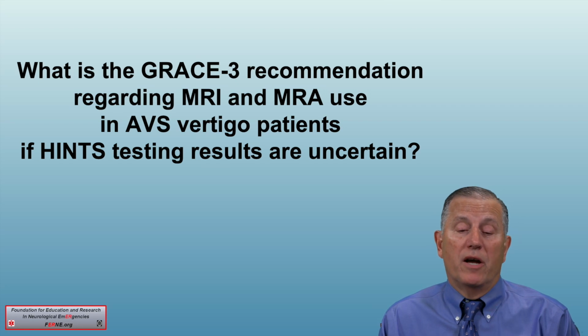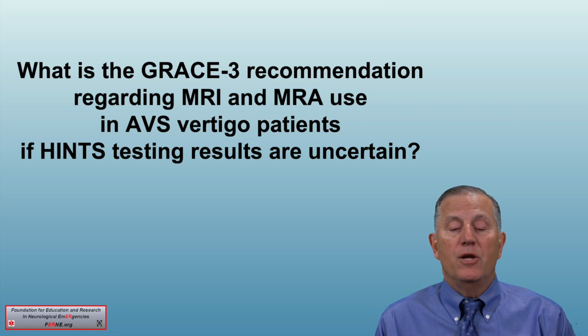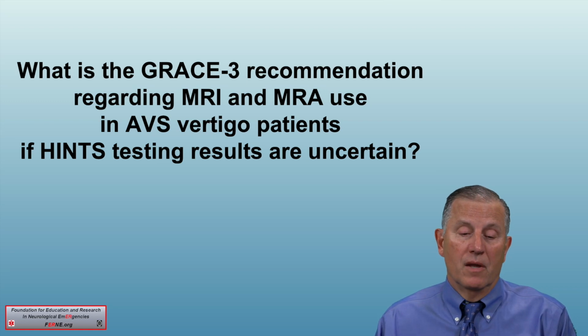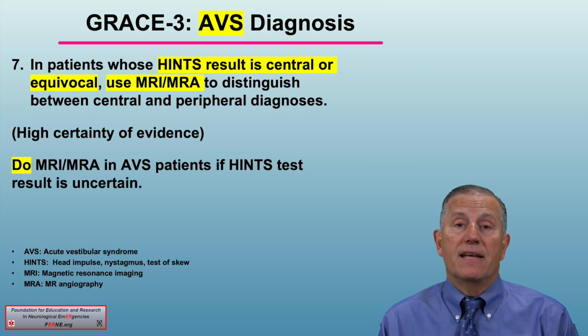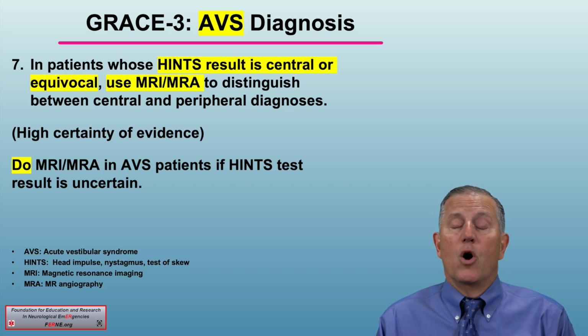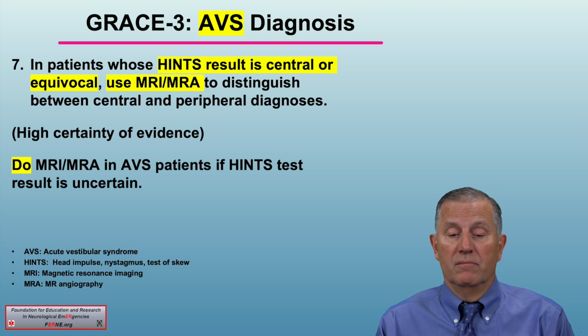What is the GRACE 3 recommendation regarding MRI and MRA use in acute vestibular syndrome patients if HINTS testing results are uncertain or unavailable? In patients whose HINTS test or result is either suggestive of a central etiology or equivocal, use MRI or MRA to distinguish between central and peripheral diagnoses. There is a high certainty of evidence saying that you should do an MRA in AVS patients if the HINTS test result is in any way uncertain.